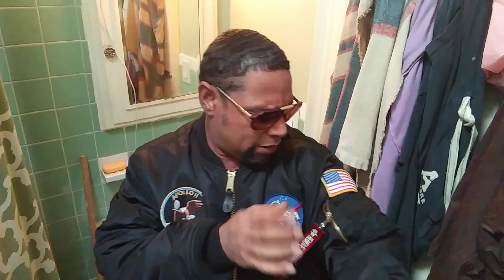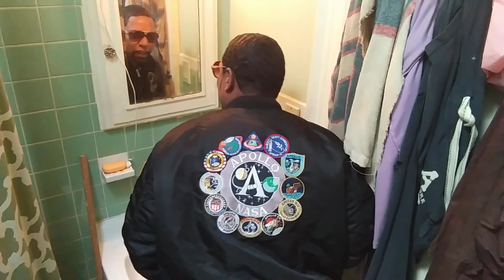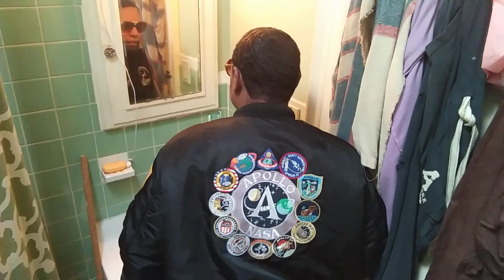All right, guys. I think this is one of my favorite jackets. I love this. It got the Apollo missions in the back. See the NASA logo. I love this. This is Alpha Industries. I don't know if you guys ever heard of Alpha Industries. Some people got some of the Apollo missions. This one, I believe, has all of them. Some people have this jacket, but it doesn't have the Apollo missions in the back like that. You don't see that.